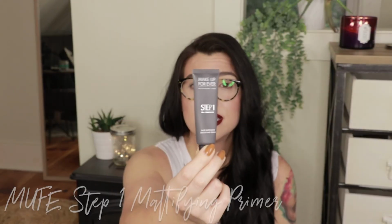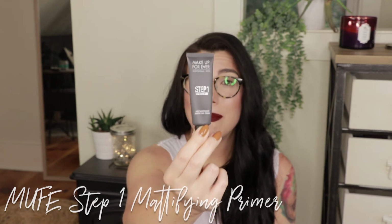But on its own, it doesn't quite do what I needed to do for my T-zone because I am a little bit oily and have larger pores through the T-zone. So I combine it with my other new favorite primer. This is the Makeup Forever Step 1, the mattifying version. This is a gel primer and it's very mattifying. And I mean, it's very mattifying to the point where it's kind of bizarre.